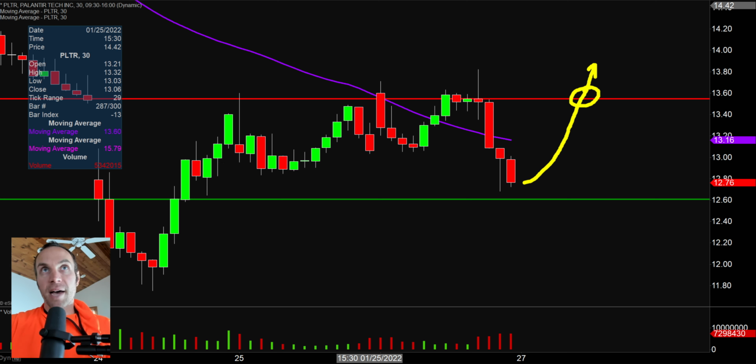But at the end of the day, I think what matters most and what most people are going to be watching is just simply this sideways channel. 1360 top of the channel, 1260 bottom of the channel. So we'll see how it plays out over the next couple of days.